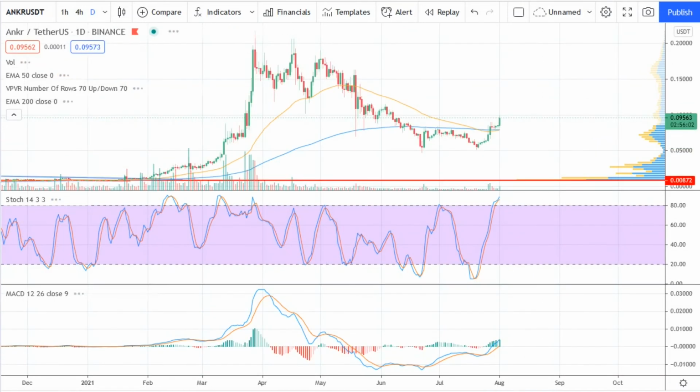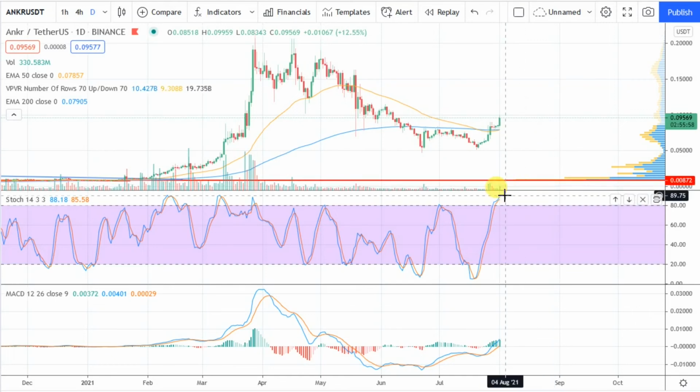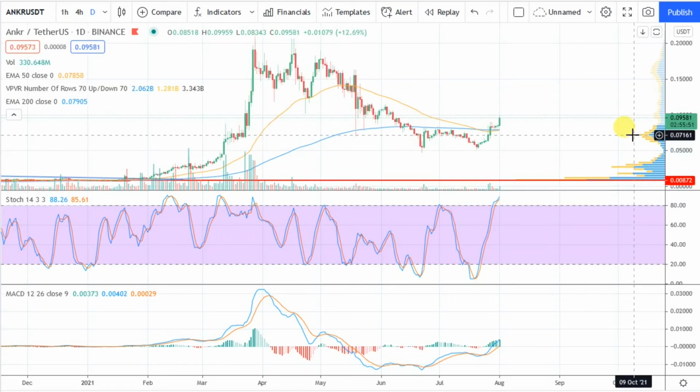Anchor's looking great. It's breaking out, defying all the odds, and it doesn't want to come out of this oversold or overbought stochastic peak. Waiting on it to come back down so I can jump back in. Maybe 7 cents. I'd be lucky. Pick up 10,000 or so.